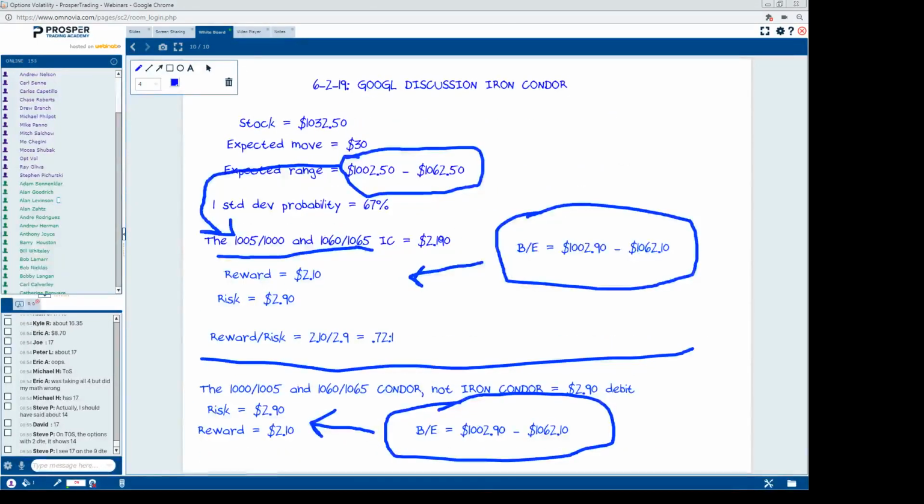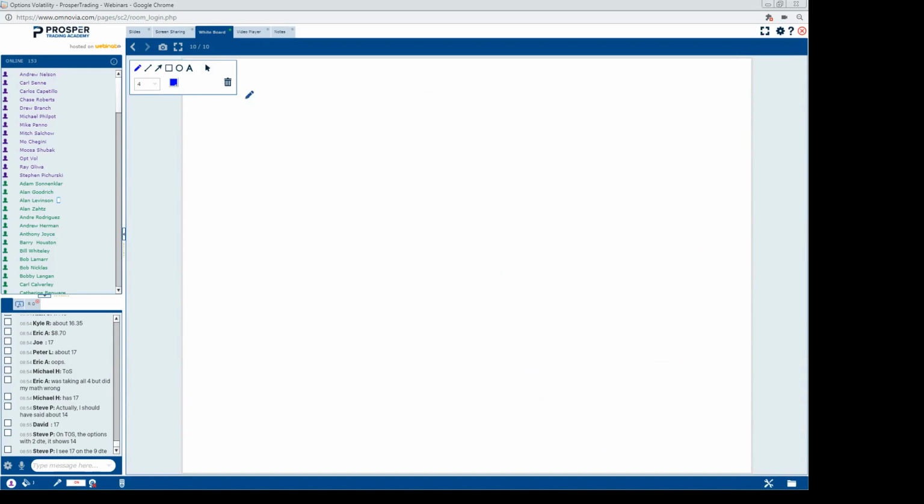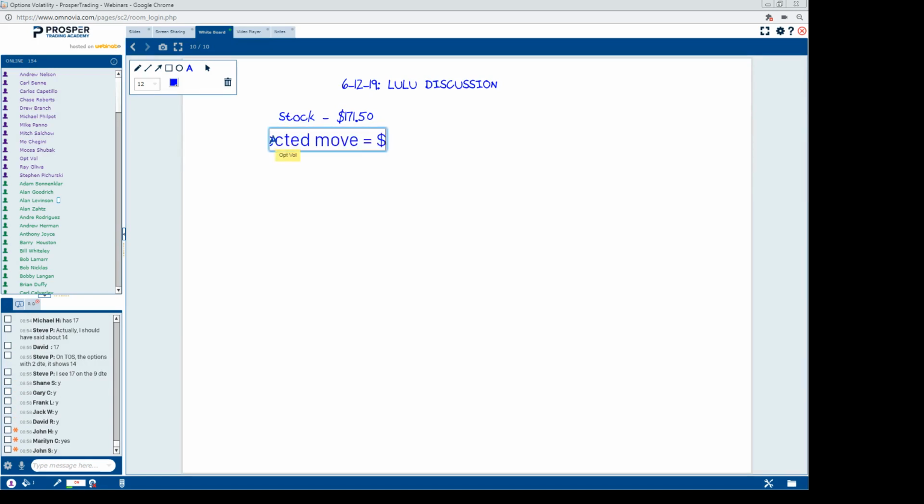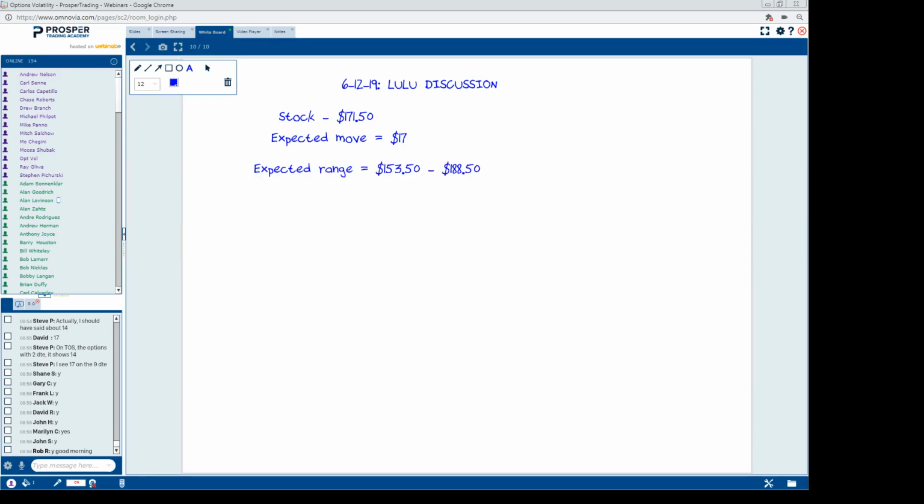Okay, so let's get this up on the board. Can everybody see the whiteboard now? The stock equals 171.5. Expected move is about $17, which puts us with an expected range this week of 153.50 up to 188.50. Morning, Rob. How are you, sir? Okay, 153.50 up to 188.50.